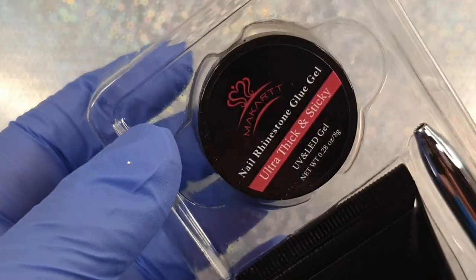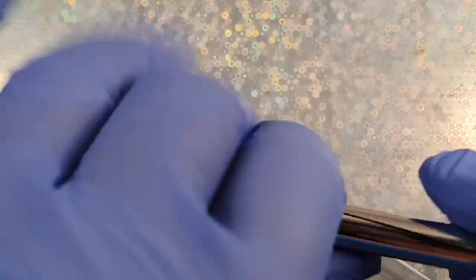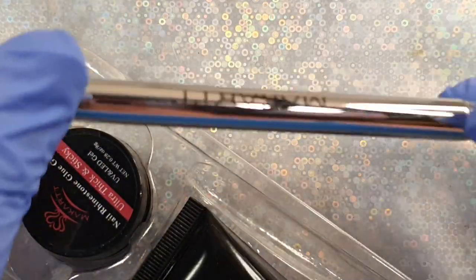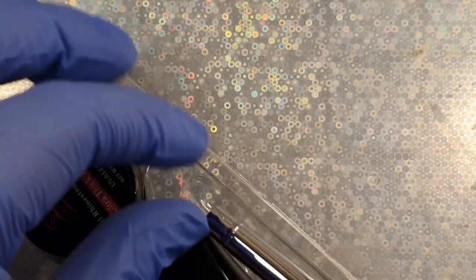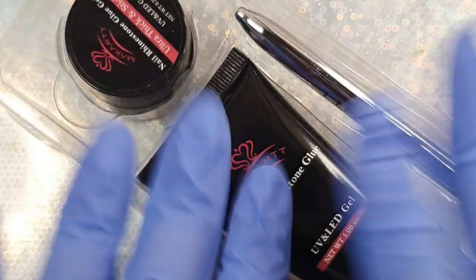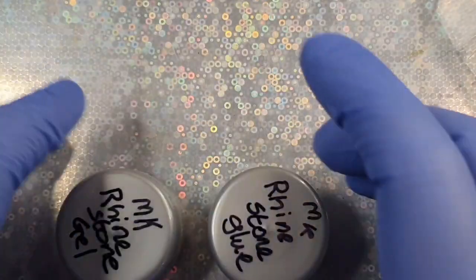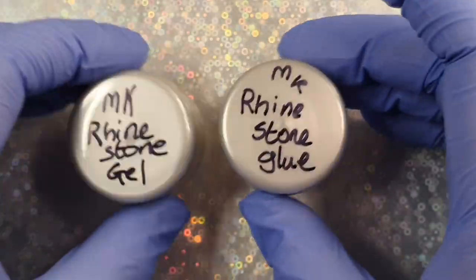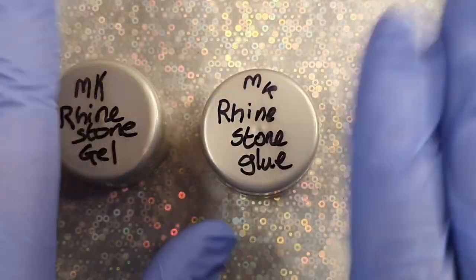And this one also comes with a little tub of it as well, and a little brush, which is fab. So yeah, you can designate this to just your rhinestone glue. I did save the rest of my other one into these two little pots. That one's got glue, one's got gel. There was still a lot left, so I filled these two pots with this glue. Because I'm not wasting it. No way in holy hell.